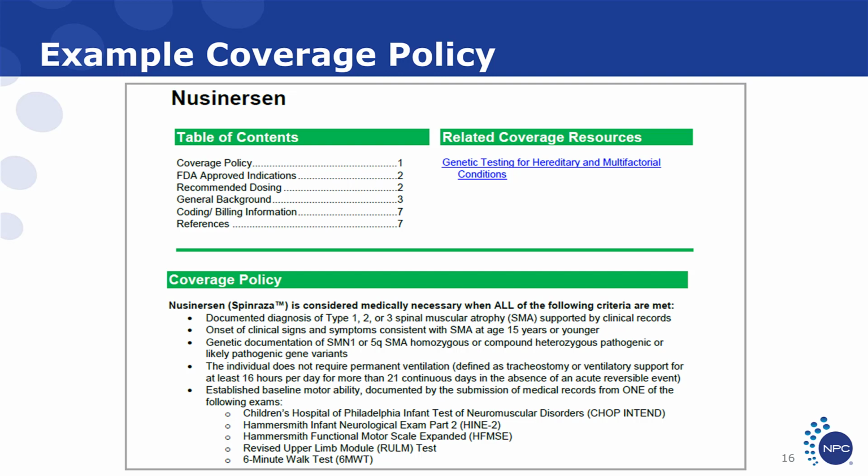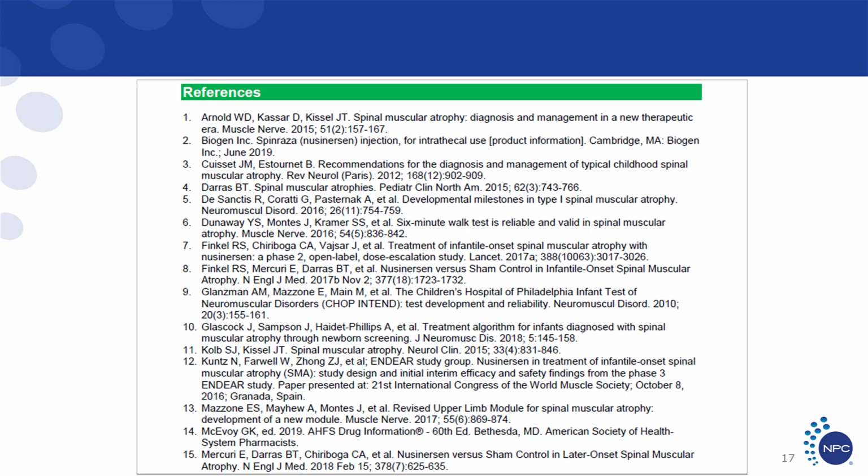Go to the next slide, you can see from that same coverage policy a set of references or citations that the health plan has told us that they base this coverage decision on. So this is a set of references cited in that same coverage document which they communicated how they cover, in this case, Spinraza for SMA.